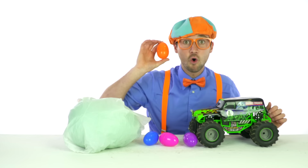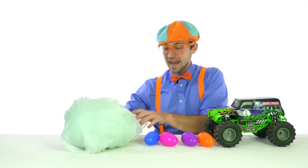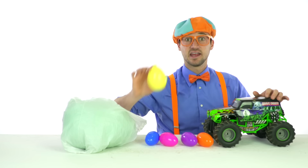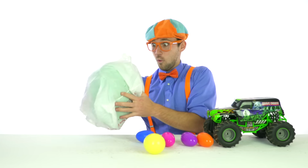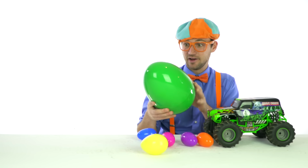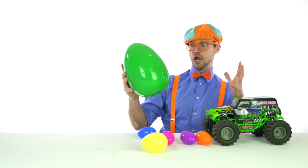Woo! An orange egg. Wow. Orange. And another one we got today together. A yellow egg. Yellow. And last but not least, we got a green egg. Whoa. And this green egg is really big.